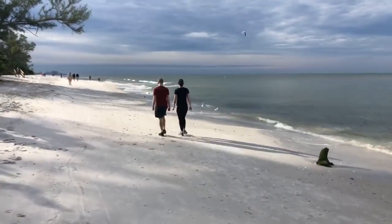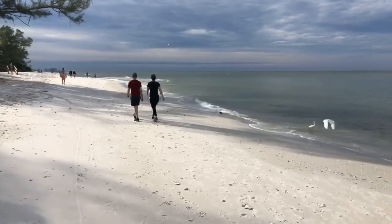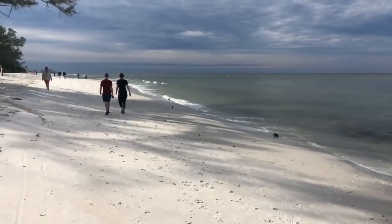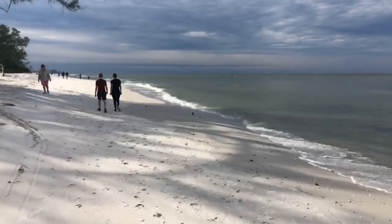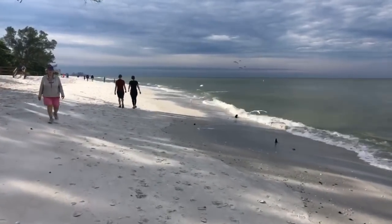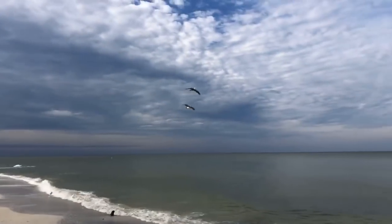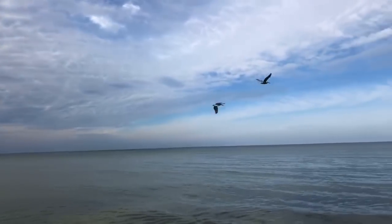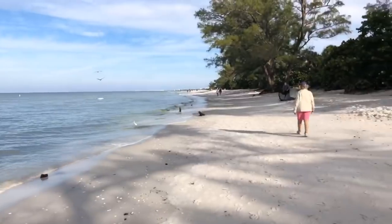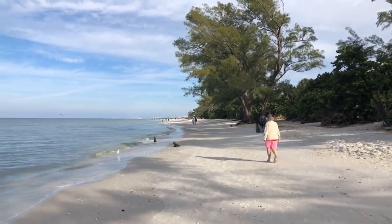Morning. Wow, sunlight. I love it. Love it, love it, love it. Comes a couple of pelicans. I love it, love it, love it. Sunshine starting to pop out through the clouds. Absolutely beautiful.